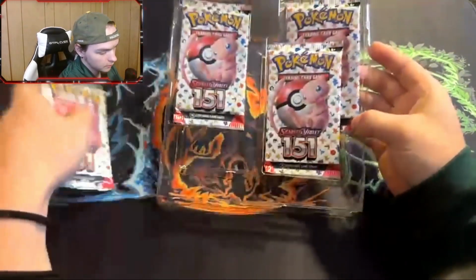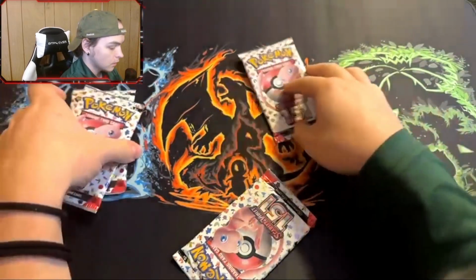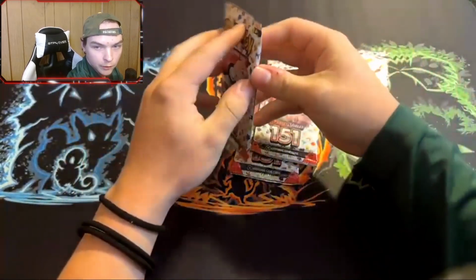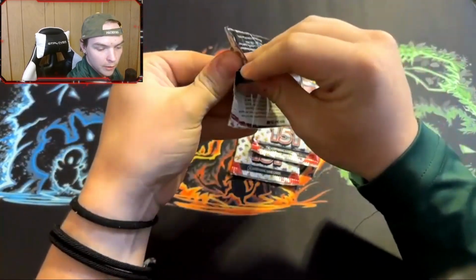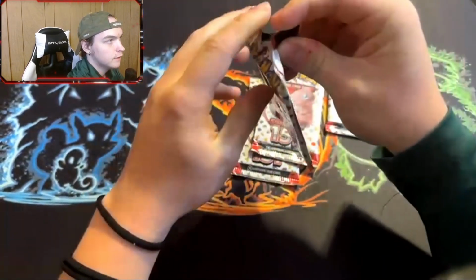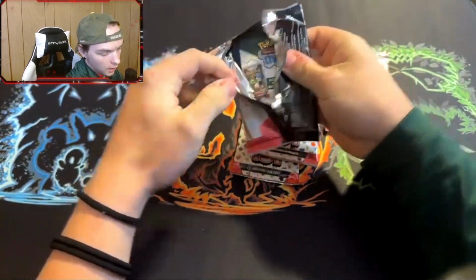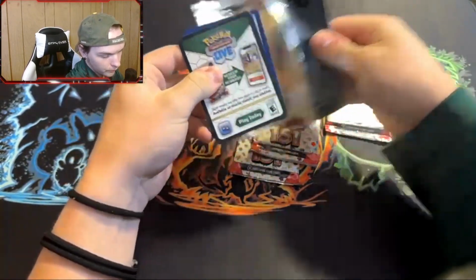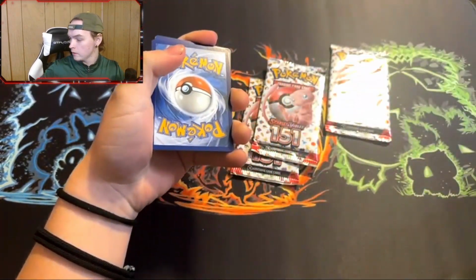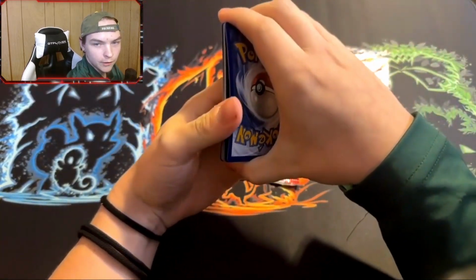But you have four packs in this one. So you have four packs in this box, which is pretty cool for $22. So I think the main good card in this set is the Illustrator EX Charizard. But I'm not too sure, because I know about this set, but I don't know enough about this set, basically.